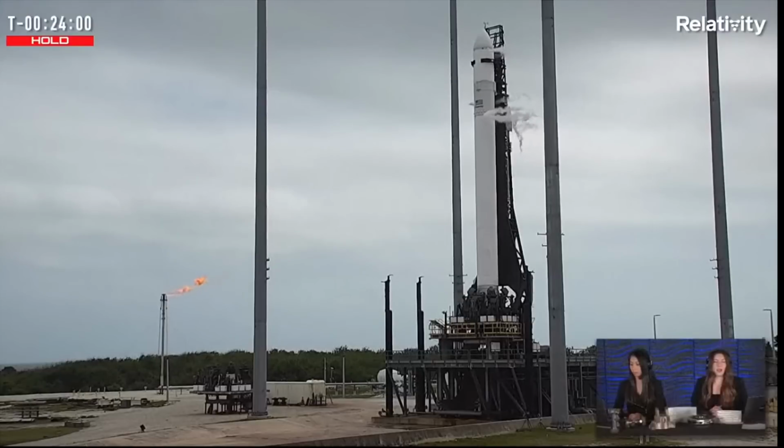As you can see, we have placed another hold on the T clock at T minus 24 minutes. We do need additional time for propellant conditioning. We're going to stand by for additional updates, and I'll send that to you as soon as I have them.